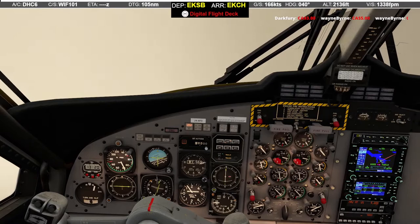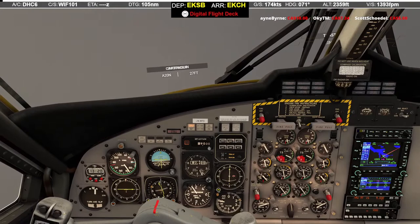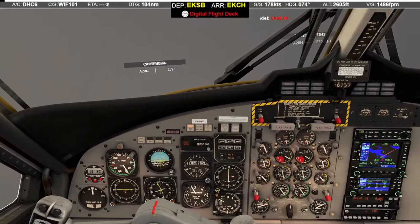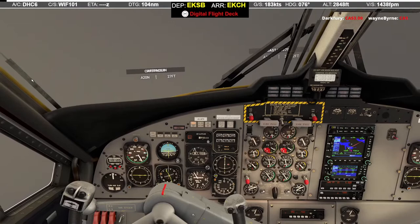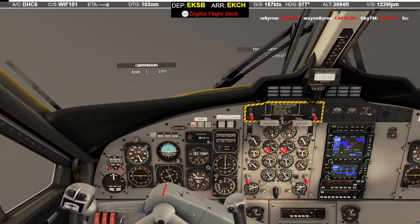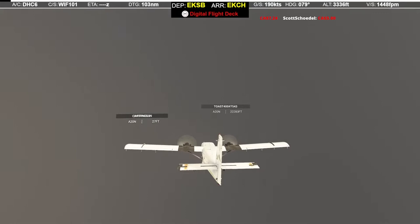So now we're stable in the climb. We're going to bring the power up to 45 inches on the pressure. Props at 90 for the climb. And we'll make our way up to 9,000 feet. We're heading to intercept our course. Bouncing around.